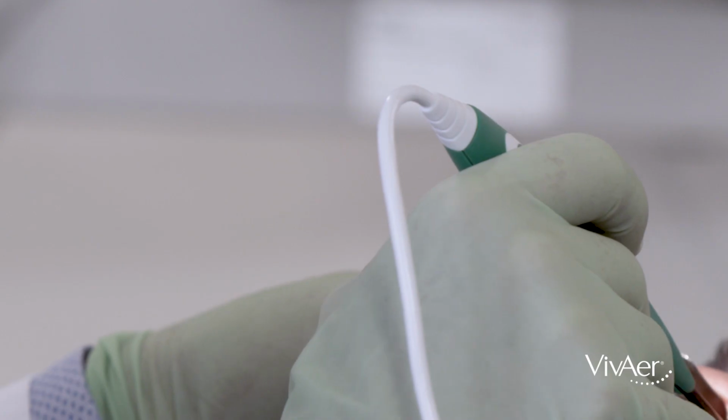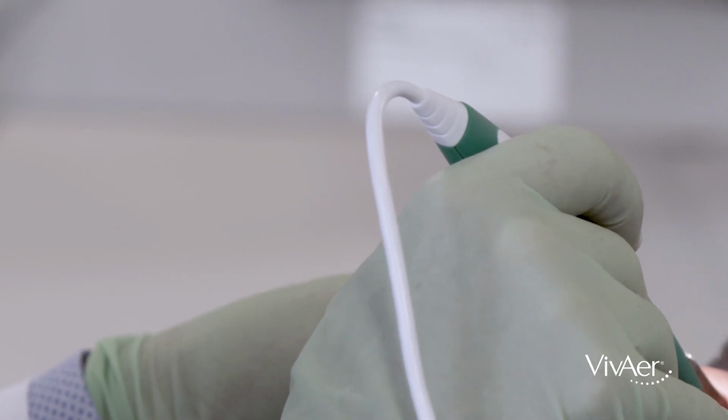I was involved in some of the initial studies using VivAer because I thought this was a need that we really had in our field. I found it very simple to do here in the office. I felt very comfortable and confident offering it to my patient as a treatment option.